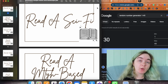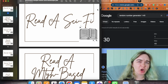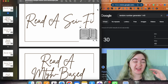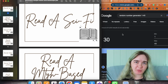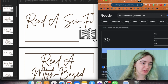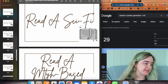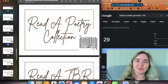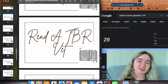But anyway, I've tried to make this as general as possible, but if I do land on something that I can't fulfill, then I'm just going to scroll downwards or upwards to the nearest prompt that I can actually do, because obviously this is not personalised to me, whereas my usual TBR game is, but we're using this one this month. So let's go into the first roll, and that's giving me 29, okay. So that is to read a poetry collection, which I can't do. Great start there. So we scroll down one and it's going to be Read a TBR Vet.